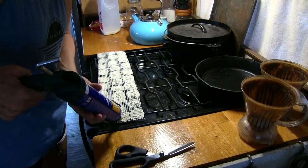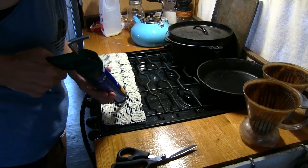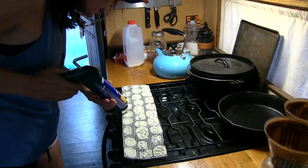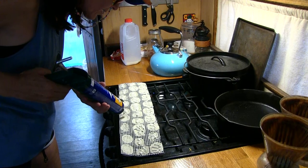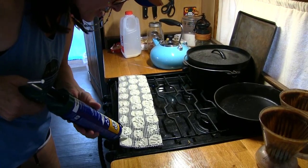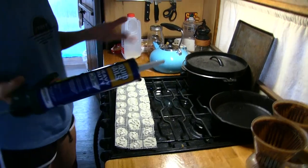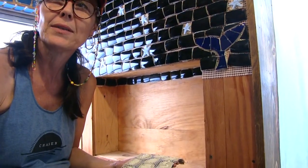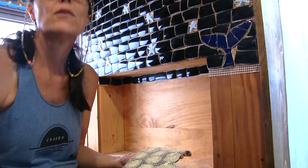Are we going to make it on this last tube of liquid nails? The never-ending liquid nails. Oh my gosh, I can't believe we did that on one tube. Amazing. Do we have what we need to prop this up? As soon as you do, I got to take a measurement. Oh, gotcha.